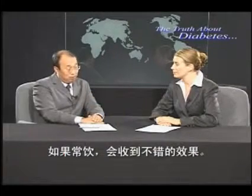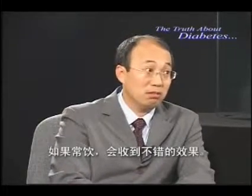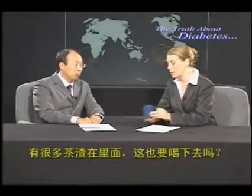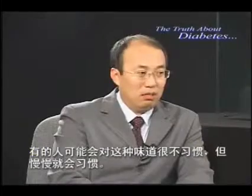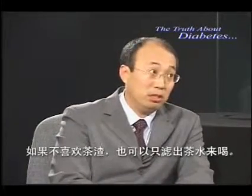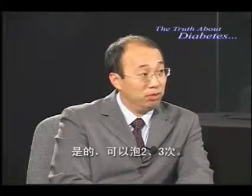If you take that tea over a long period of time, you get great results. So there's some long-standing results here. Every herbal treatment is basically a long-term treatment. Now I noticed there's a lot of sediment in the tea. Am I supposed to eat that? Some people find the taste very awful, but you get accustomed to it. But if you don't take the sediment, you can rebrew it. So once you've consumed the tea, you reuse the sediment again in the next batch? Yeah, and then you can rebrew it 2 to 3 times.